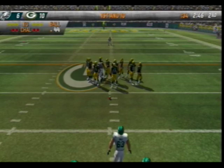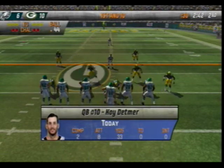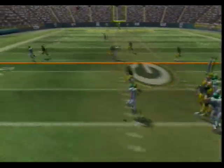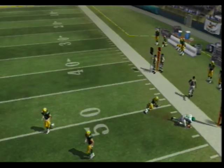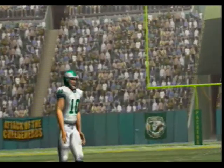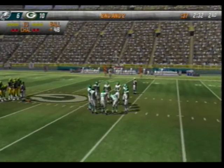First and 10. Ball on the 44-yard line. Green Bay using 3 linebackers. Gets the pass off. Number 24 comes up to make the play at the 48-yard line. I like the quick decision by the quarterback. The defense didn't have time to react.